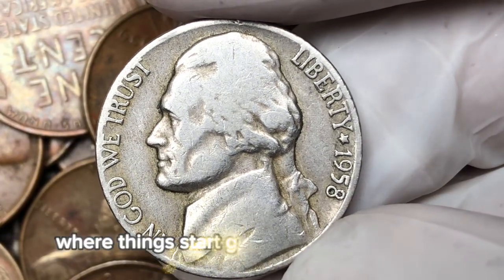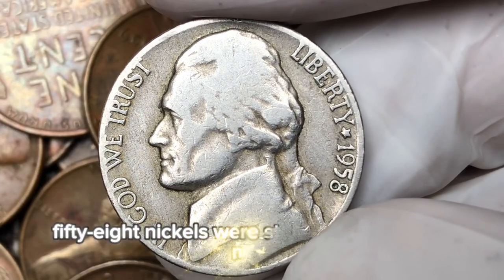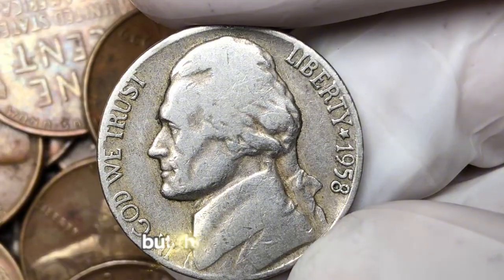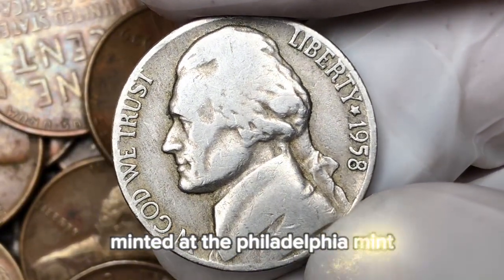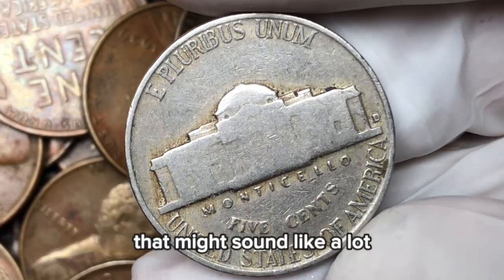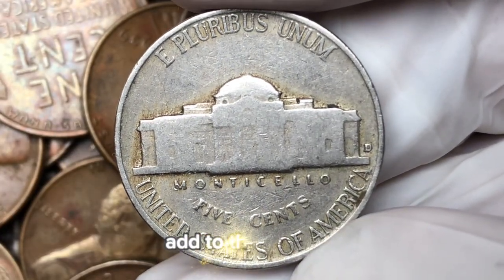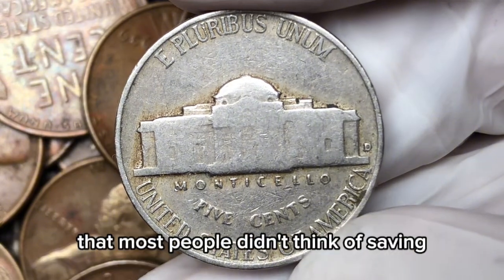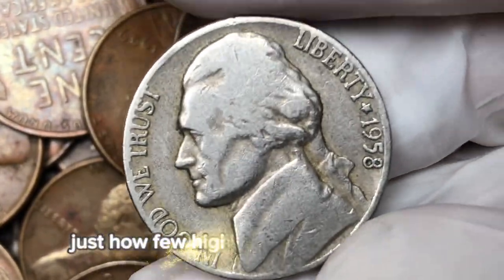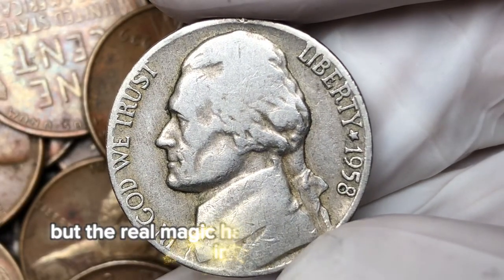Now here's where things start getting really interesting. The majority of 1958 nickels were struck at the Denver Mint and bear the D mint mark. But there were far fewer minted at the Philadelphia Mint, just over 17 million. That might sound like a lot, but in coinage terms, that's relatively low. Add to that the fact that most people didn't think of saving nickels in high grades back then, and you begin to understand just how few high-quality 1958 Jefferson nickels still exist today. But the real magic happens when errors are involved.